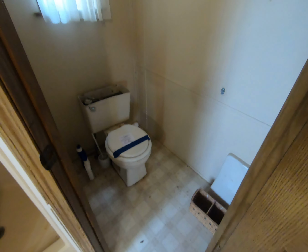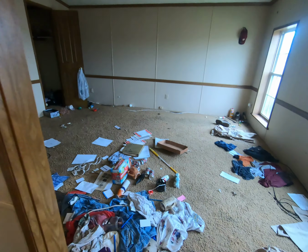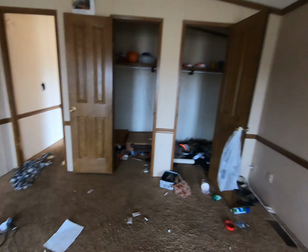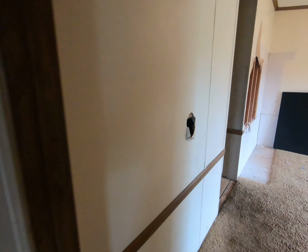Literally a water closet here. But yeah, a little bathroom right there. So it's not a bad layout. We should just need to do cleaning and repairs. We should be okay and good to go.